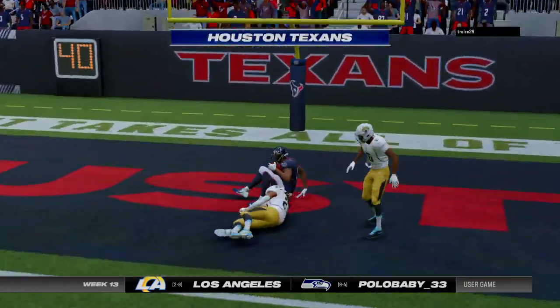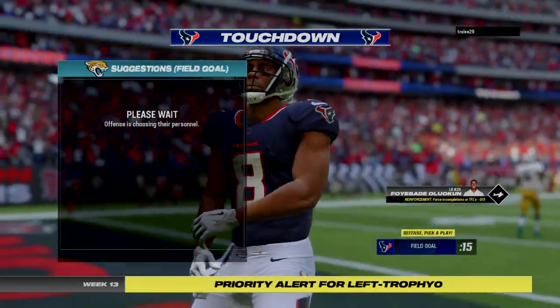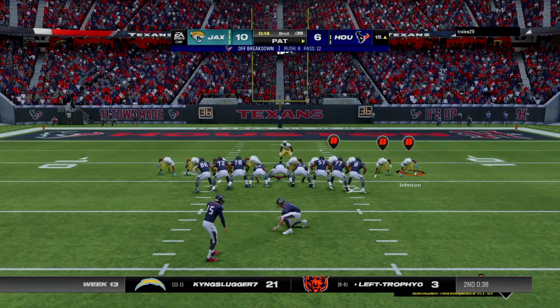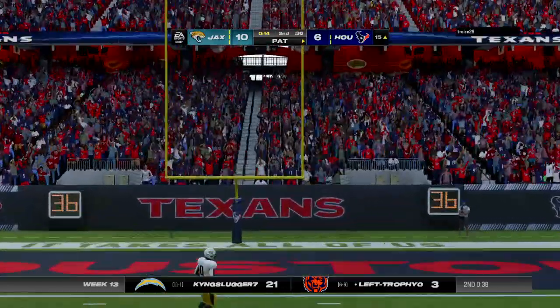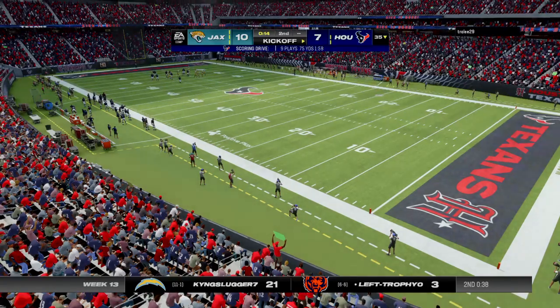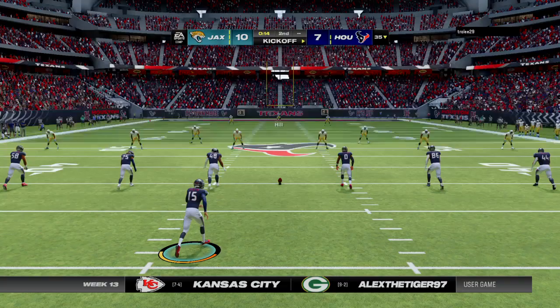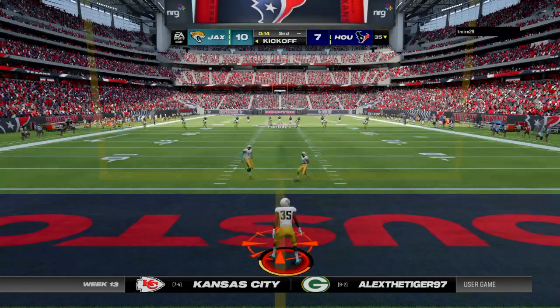Touchdown! Kyle Pitts as the first half is winding down. And the Texans are able to cut into this lead in the final seconds of the first half. Extra point by Fairbairn, up and good. And that'll cut it to 3 and 10-7. So not much time to speak of remaining in this first half as the kick's away.